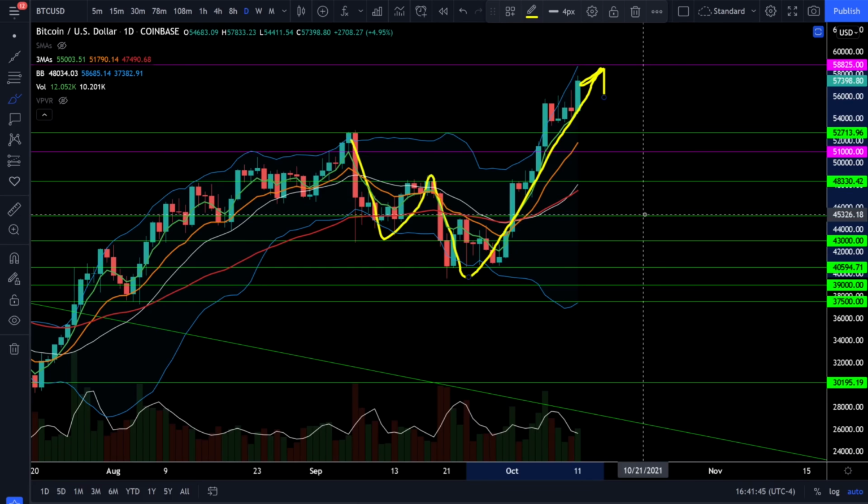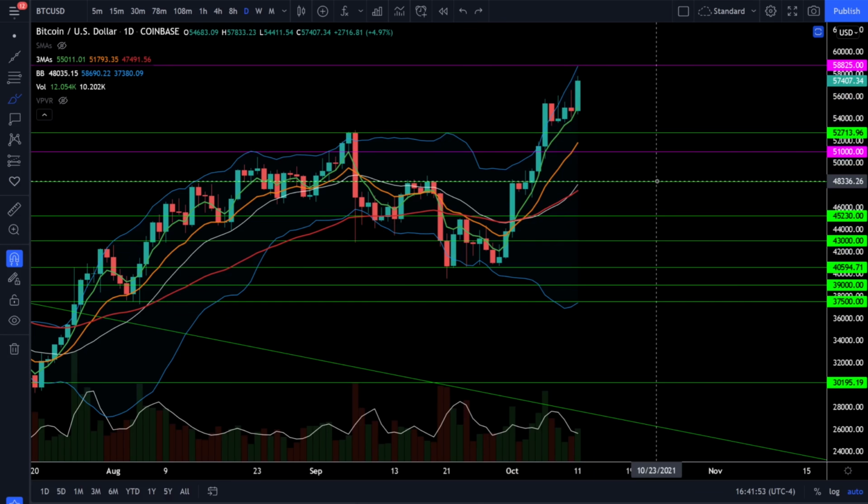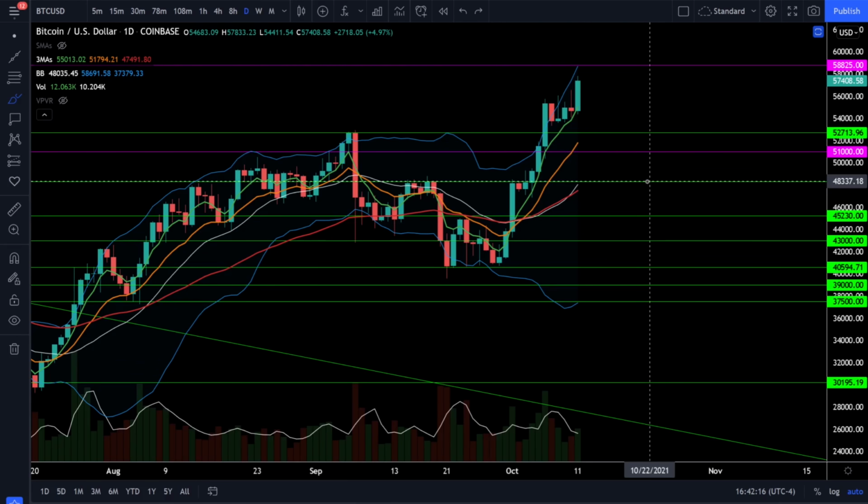As long as Bitcoin is trading above 45,000, I think you need to stay on the bull, and the critical support level will now be right around 48,000. So Bitcoin is looking more and more bullish as we see more risk on sentiment in the crypto market. So now that Bitcoin has the full bull trend, you can buy the dip, and you can see all of these support levels below at 52,700, 51,000, and 48,000.